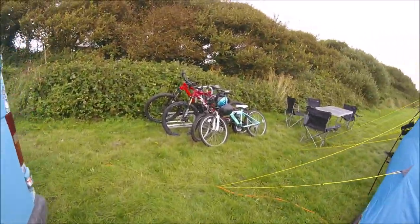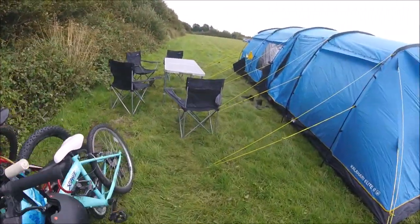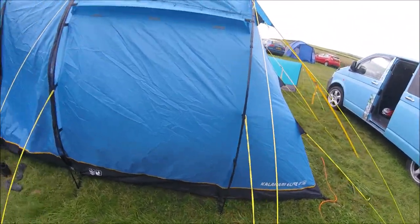This is our setup, bikes and bike rack. That gets four bikes on, our table and chairs, and this is our tent, Go Outdoors Kalahari Elite 8.